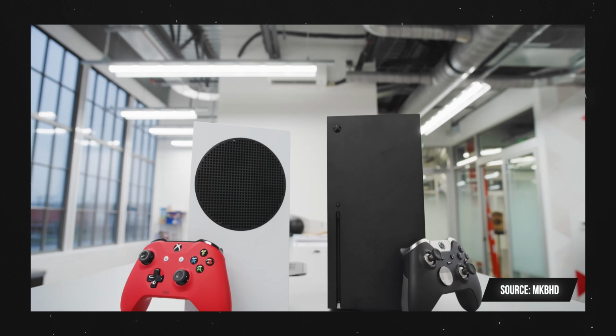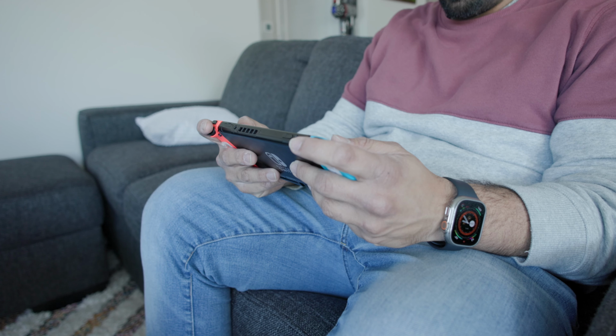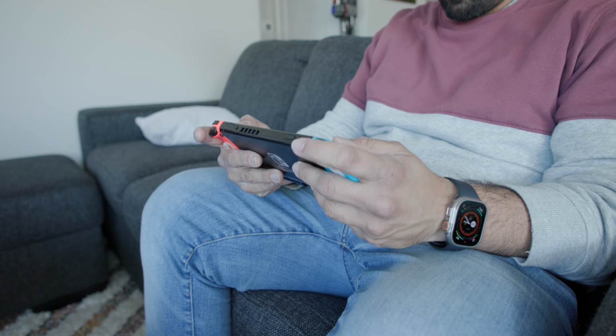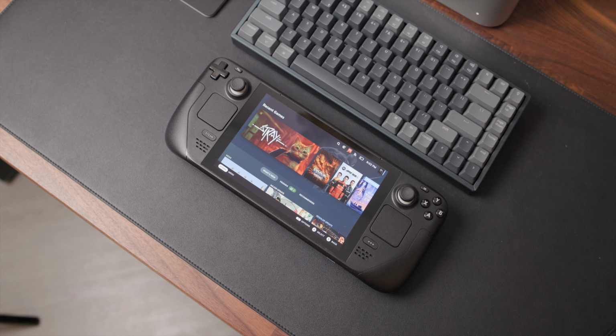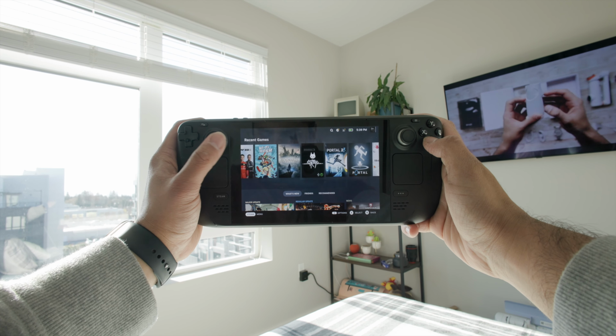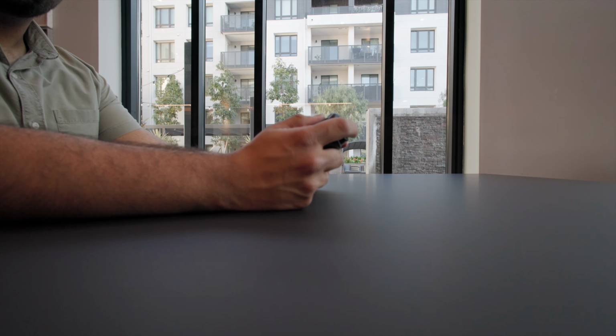ton of fun. So I considered getting a console like an Xbox or PS5, or even building a PC so that I had a little bit more flexibility with what I could play. But with either of those options, I was gonna lose out on my favorite part of the Switch, which was the portability. So when I saw the Steam Deck, it kind of seemed like the best of both worlds. It had access to Steam or anything else I installed on it, since it's pretty much just a computer, and I could take it anywhere I wanted.